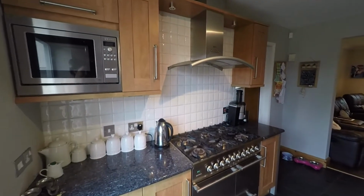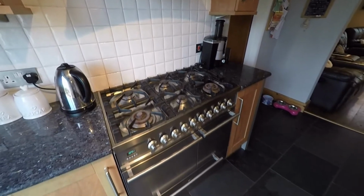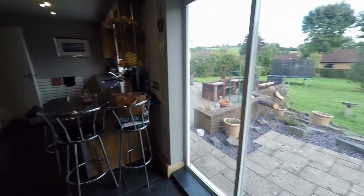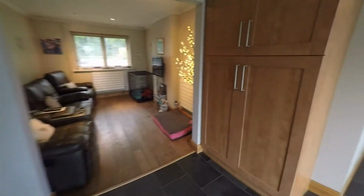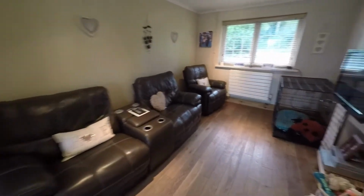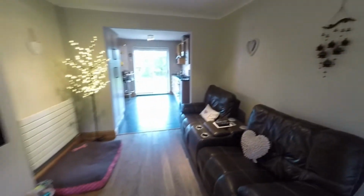Got integrated microwave there, 6-ring gas burner and double oven. Then you have sliding doors out onto the rear garden in this room as well. So lots and lots of unit and worktop space in the kitchen all in all. So this sitting room then, just at the front. Great addition. Nice family environment open up into the kitchen as well. So whilst you're cooking.